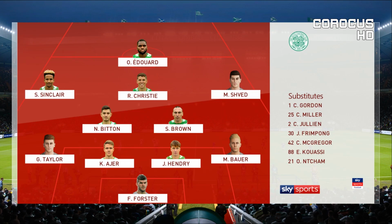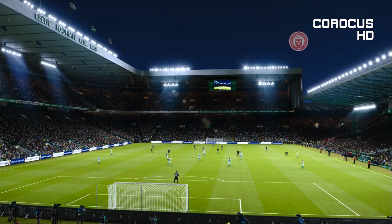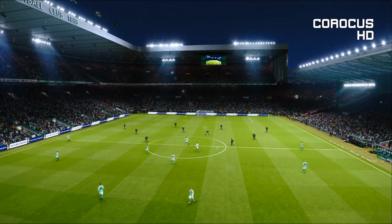Celtic have opted for a 4-5-1 formation, it appears, Jim. Well, this setup, Peter, can be very defensive if that midfield is in place purely to form a protective layer in front of the back four. But it can also be the launch pad to very quick counter-attacks. If you can offer pace and accuracy on the front foot, it can have a devastating effect, actually, at the offensive end of the pitch, too.